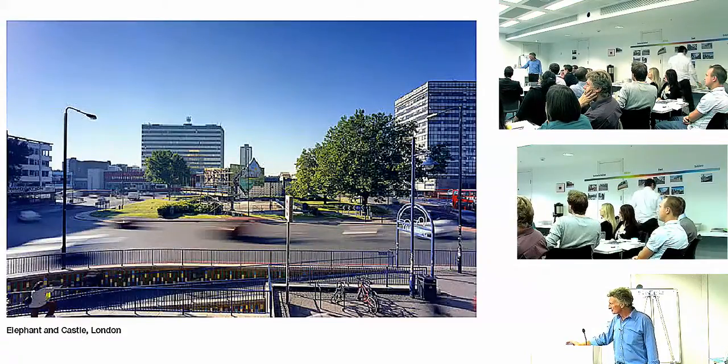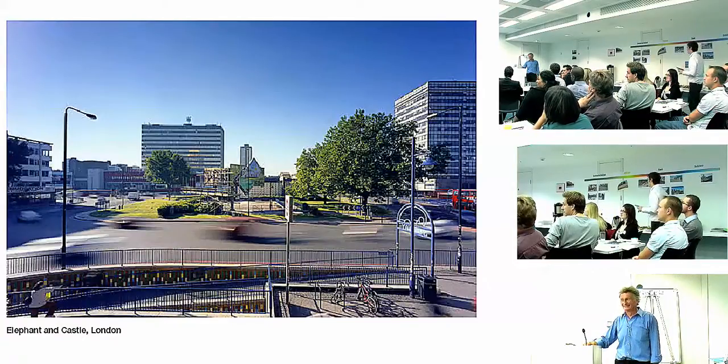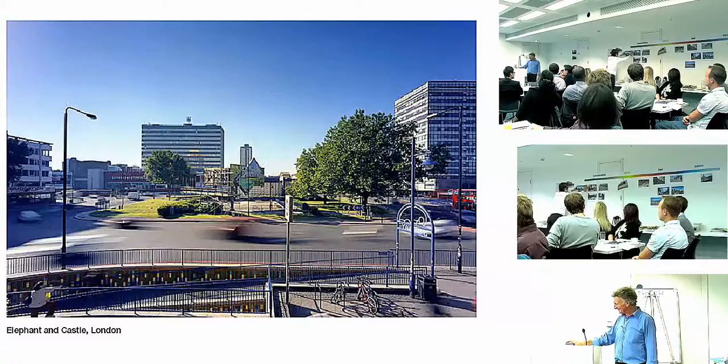And then one of the old favourites, Elephant and Castle. How do we feel about that? Obviously, it's all going to be changing. It's seriously uncool. It gets sent in every time we do this session by about five people.